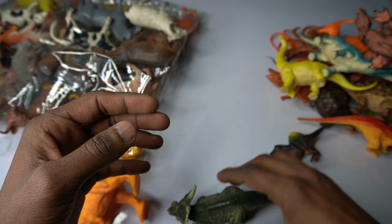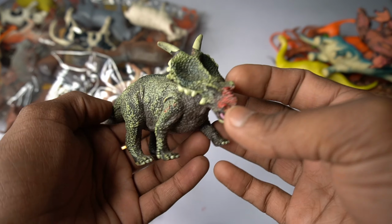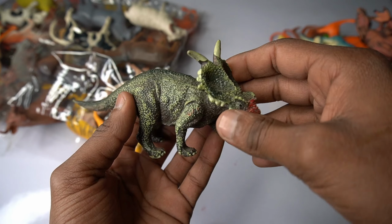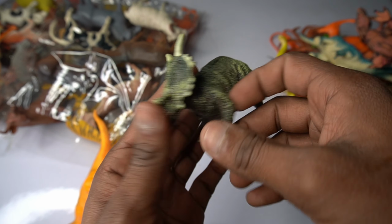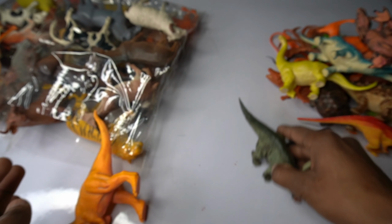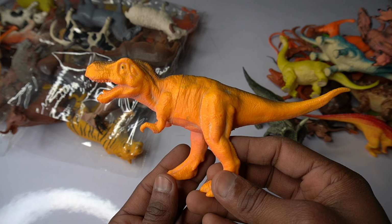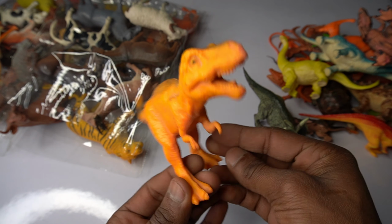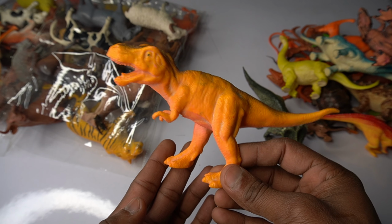So next figure, guys. Wow, guys, very nice look, guys. Dinosaur. So amazing figure is really beautiful. Dinosaur. So next figure, guys, Allosaurus dinosaur. So beautiful design, Allosaurus dinosaur. Wow, guys, very nice figure, Allosaurus dinosaurs.